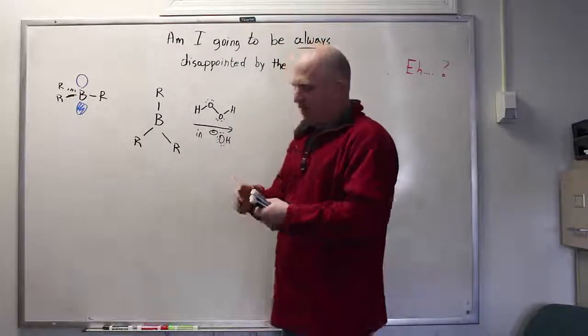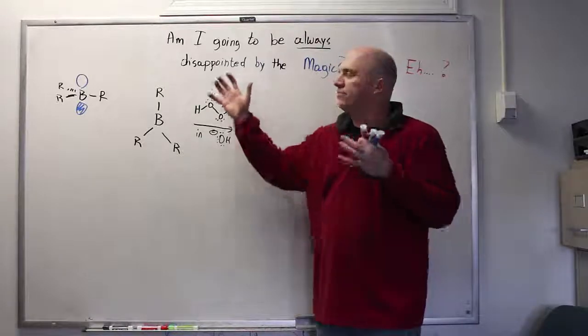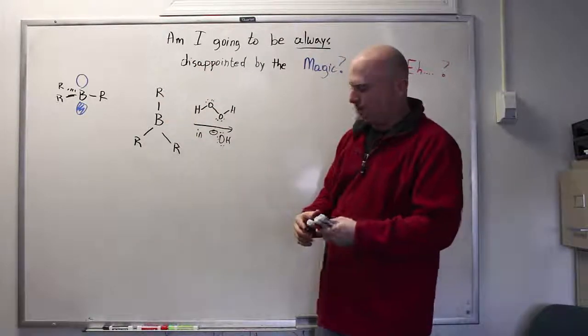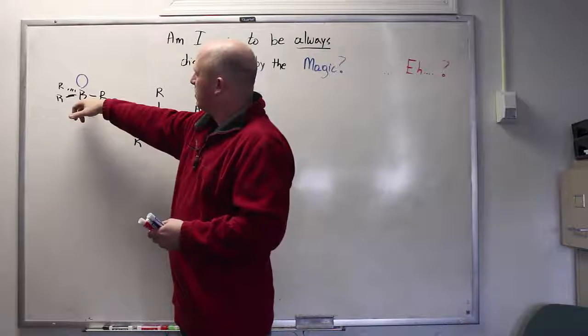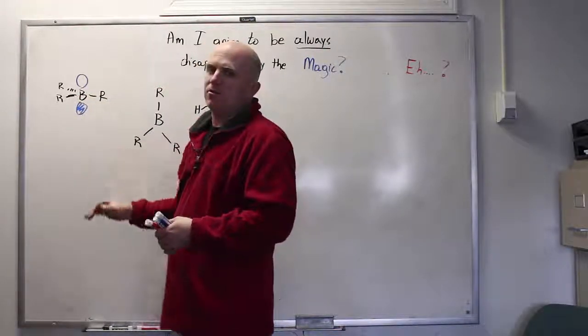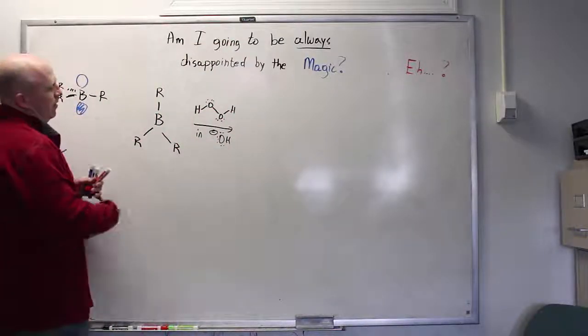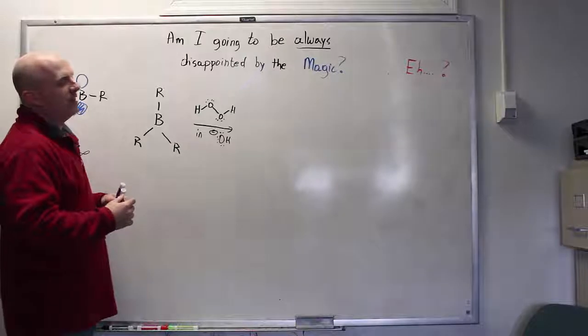So this mechanism, you don't need to know the details of it. The reason why I'm showing it to you is because it really illustrates how this compound works. So you always have an empty orbital, which means that you're always going to be looking to put nucleophilic stuff into that empty orbital. You're always going to be donating electron density into it. So the borane is here. That is the end result of the previous step.